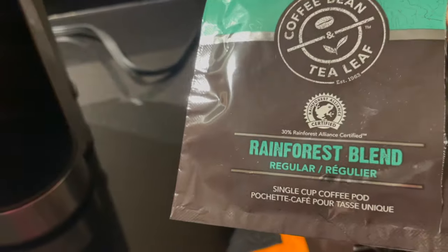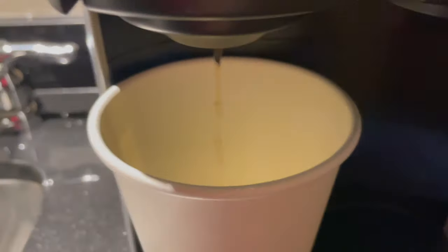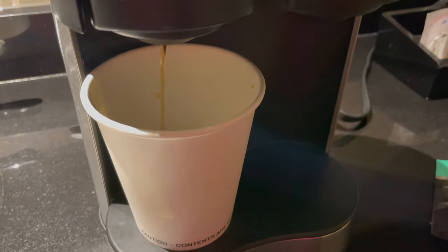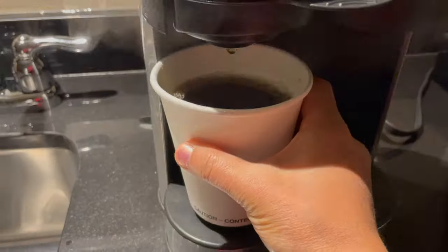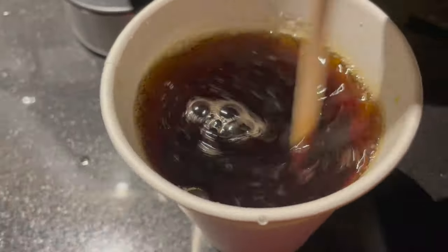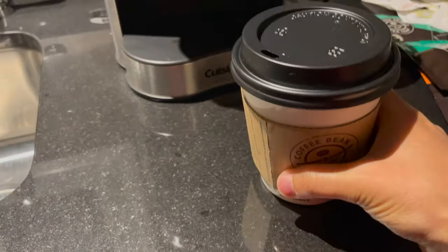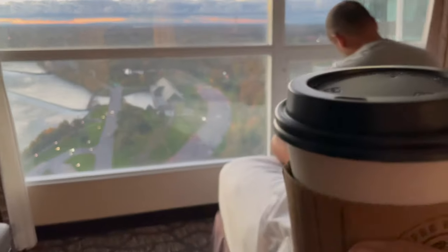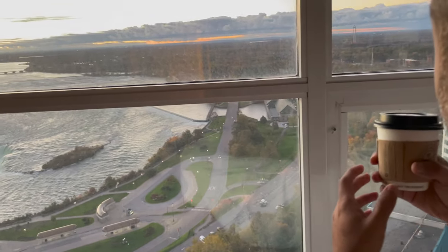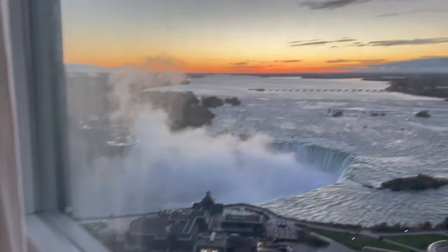Today's sunrise is at 7:59 a.m. I woke up so early, so I'm gonna make coffee and watch sunrise sipping coffee. Coffee for my herbs. So we are ready to enjoy the sunrise together. Look at that. So it's almost 7:50 a.m.